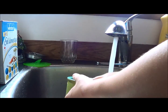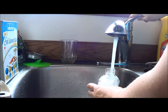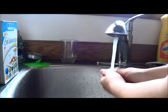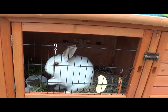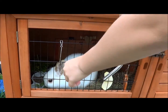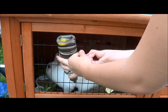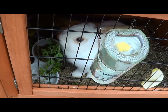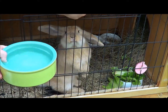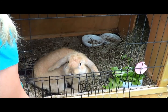And now I'm just refilling and rinsing out their water bowl and water bottle. I refill it twice a day, but I only rinse it out in the morning. And now I'm just hooking up Clover's water bottle, and I make sure to tap the end because sometimes it doesn't work. Sometimes I'll give them a frozen water bottle if it's really hot out, but today I didn't have to. It actually started raining. And just give Honey her water bowl.